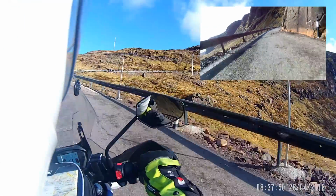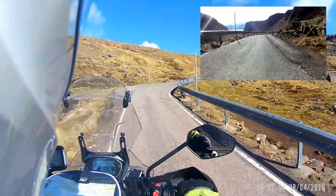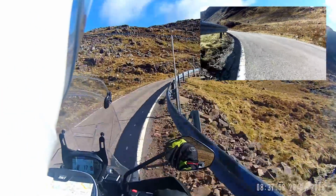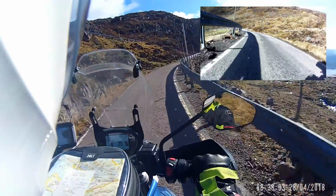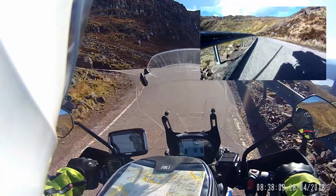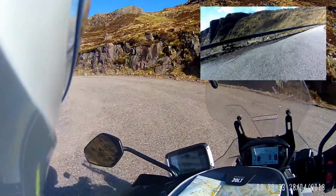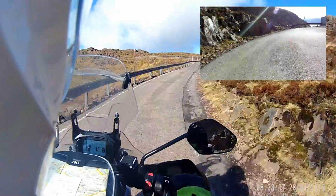Road looks clear, which is good. Now the left-hander I think is a little more tricky. We certainly hope for nothing coming, it looks clear at the moment. And once again, first gear. Drag a little bit of back brake. Yep, good.